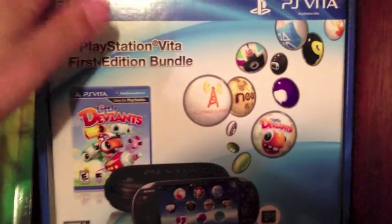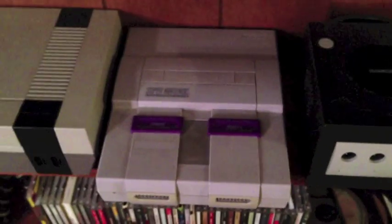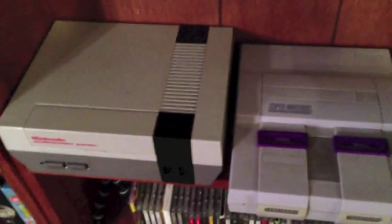I got my box for my first edition Vita bundle, which I still have the Vita. Don't have Little Deviants. It's basically a tech demo. Here's some of my systems that I have down here, the retro ones. I got my Sega Genesis. Got my GameCube Black, Super Nintendo, and then I got my regular Nintendo.